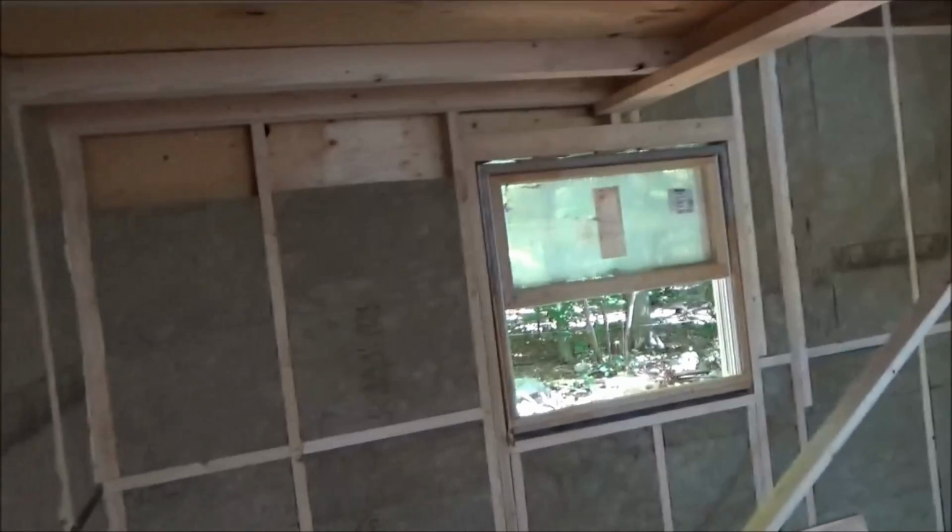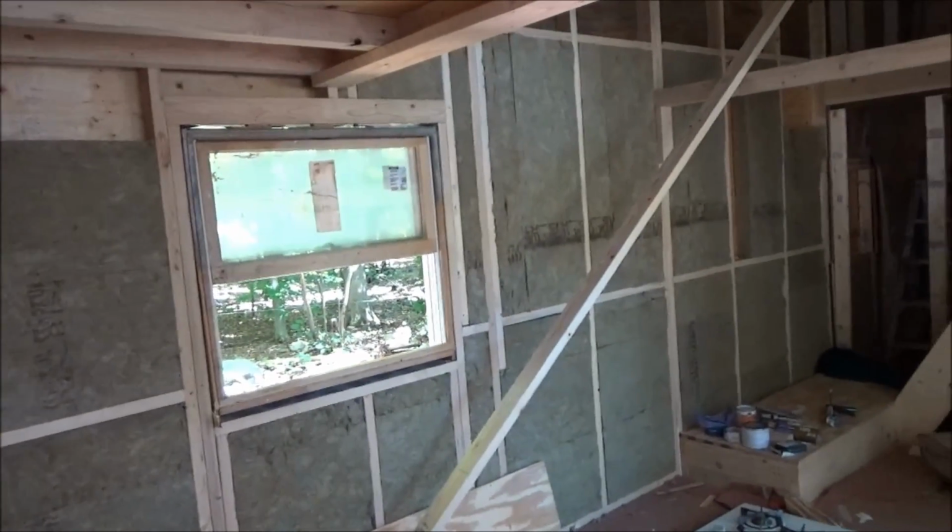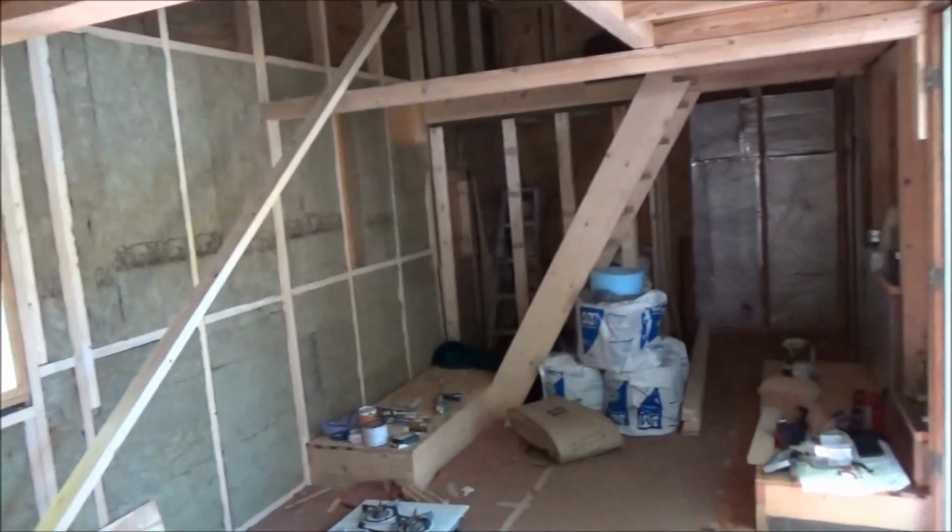and the sound deadening quality of this stuff is amazing. There's no more echo in this house, and it's really starting to look like a house. I know I keep saying this, but this is really exciting.